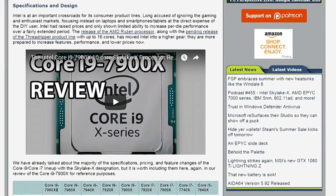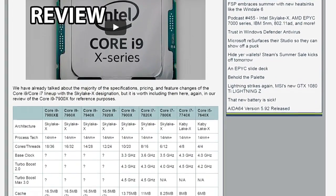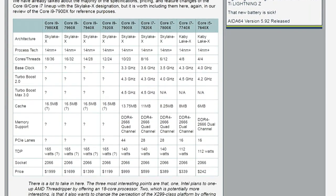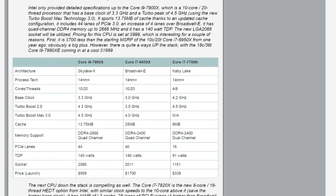So we talked a lot about the specifications, right? The 7900X is the 10-core, 20-thread replacement. Last year's flagship was the 6950X. It was a 10-core processor from Intel. This is the replacement in that segment at 10 cores. And if you go down to the second table, that compares the 7900X to just the 6950X and the 7700K, you see a couple of interesting things that give you a clue as to what the performance is actually going to be like.